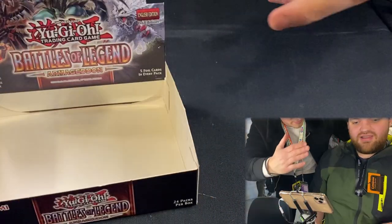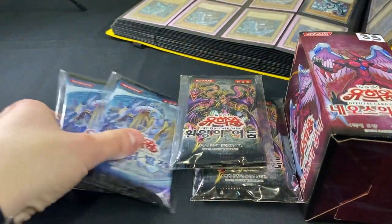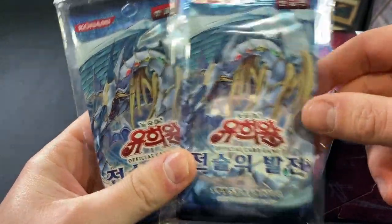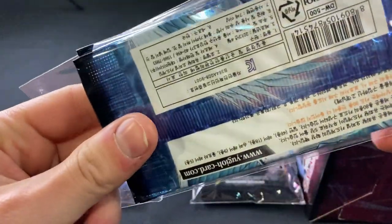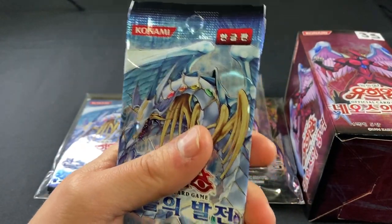We'll do some trades now, my man. Yeah, no worries. Guys, we have some tactical evolution, courtesy of Dan. Thank you, my man. I'm going to crack open these because I want to get an ultimate rare Rainbow Dragon. What ultimate rare did you get? Chthonian Emperor Dragon. Yeah, that's the one. Not bad.